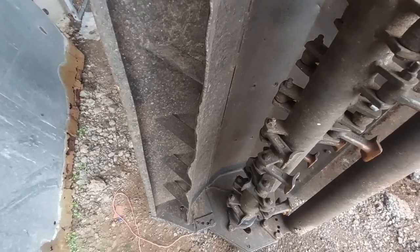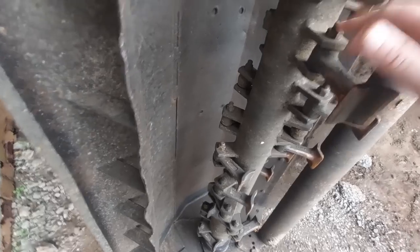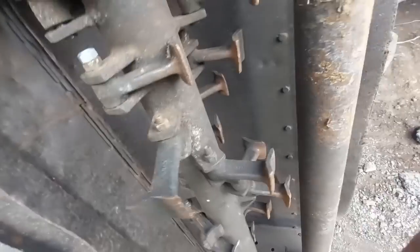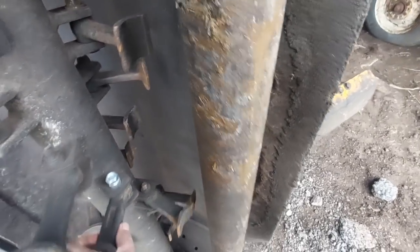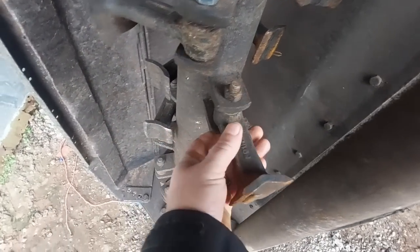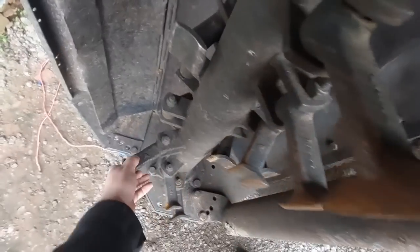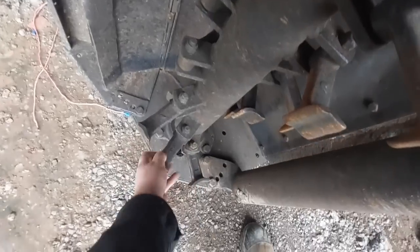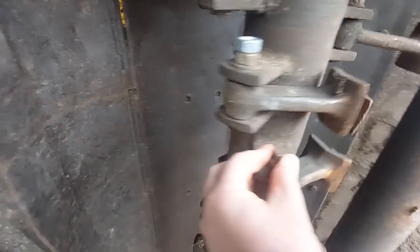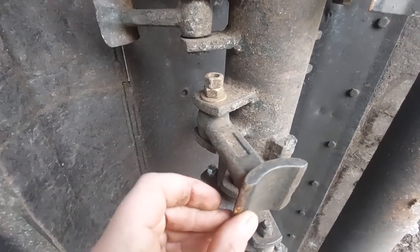One thing I have seen, and I'm seeing more and more of it as I'm looking, there is a lot of non-genuine bolts in here, which I'm not overly keen on. See that? I think that's a genuine bolt. Don't know, they're all a bit. I mean, it should make for easier getting out, but I'm just a little bit not overly happy to see them.